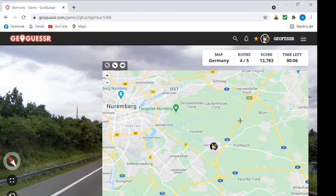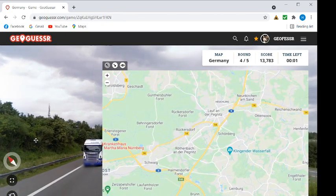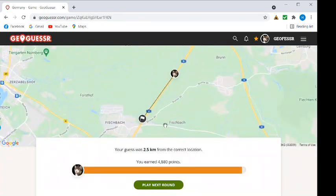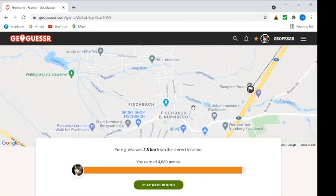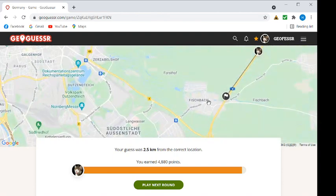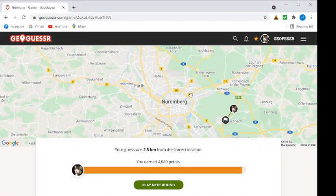Yeah, so this is maybe up here. Wait, okay, so it was closer to Fischbach than that. You'll notice that Fischbach is actually a detached village. In fact, here it's referred to as Fischbach bei Nürnberg. So here the municipal limits are somewhat larger than the physical city, which is fairly common in Europe.